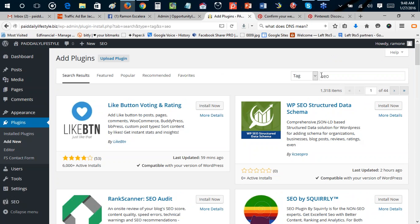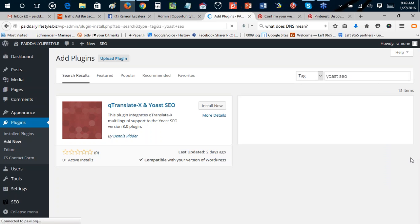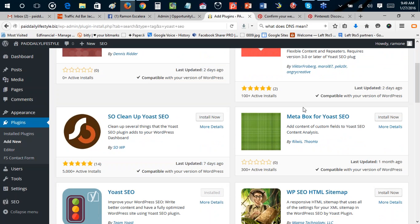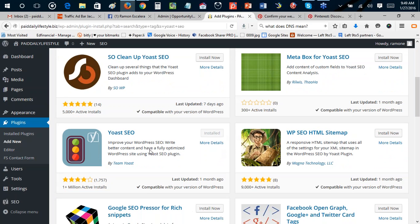It's not there, but I'm just going to type it in. There's another one that I have to tell you about. These are the ones. They will tell you over and over again about the beauty of this one. Yoast, Metabox is there. Here's one right here to improve your WordPress SEO. Write better content, have a fully optimized WordPress, and his is already installed. And again, you can find out more details about it. But this one is highly recommended by Moz.